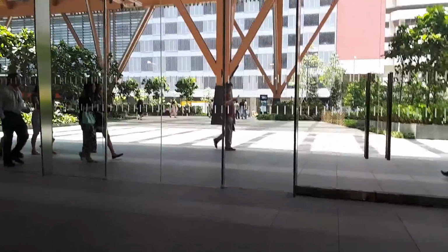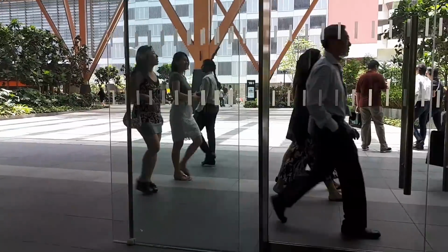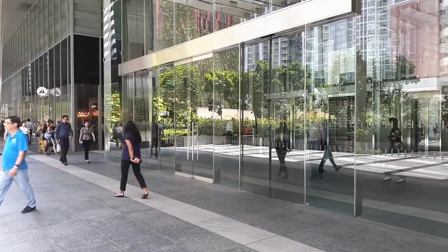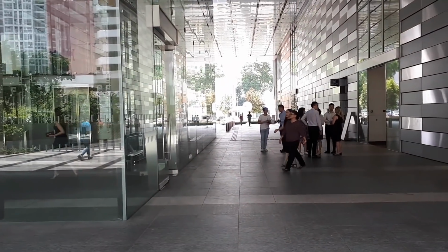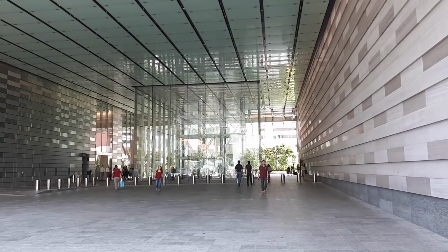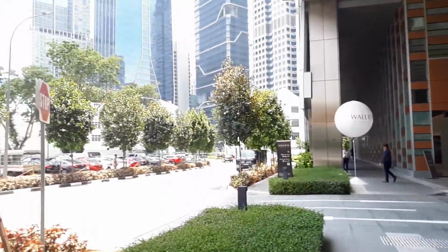Once you get out, there's the entrance there. Get out to the entrance, and once you reach the entrance here, there are a few places nearby that you can go. You can head down this direction, and if you walk all the way to the end of the building, you'll come to this road here.